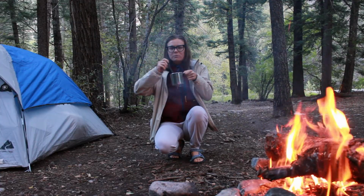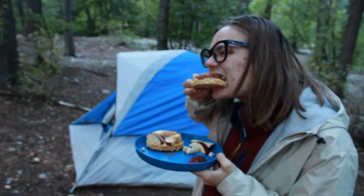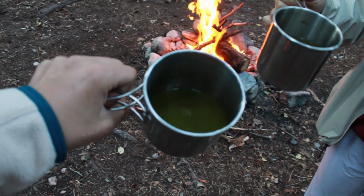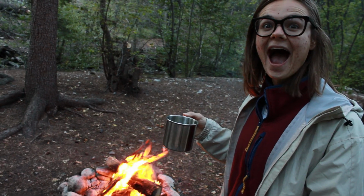Alright, we got fire. Blueberry oatmeal for the both of us. It's kind of messy. Delish. And the fire is going now. Got our matcha tea. It's a beta one. You're gonna come with me? You are gonna? Gonna get a little cold exposure going.